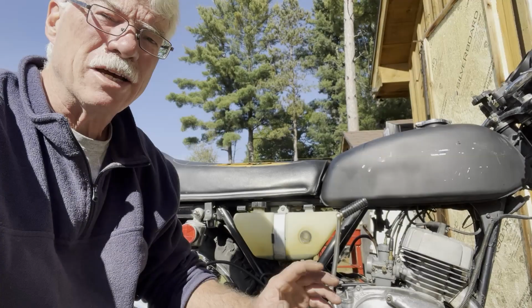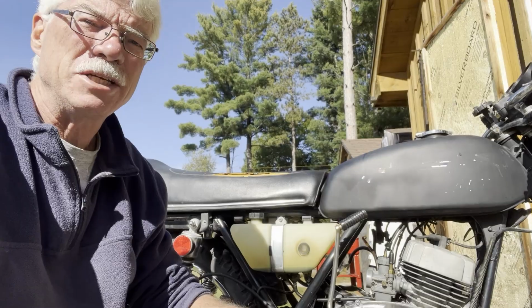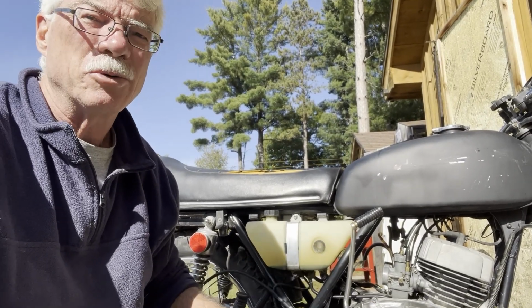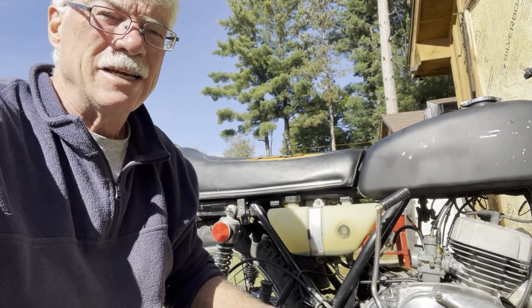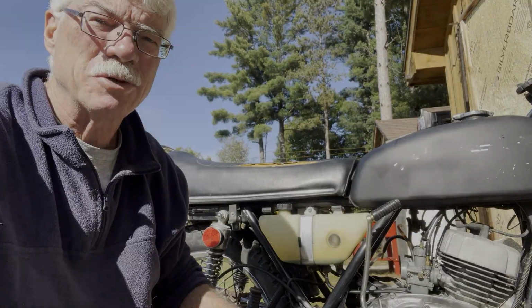But once we got it cleaned out, as you can see, it runs fantastic for a bike that's been sitting for 30 years. So we did discover it needs a new rectifier. So we're going to put in the rectifier regulator kit that bypasses the old school stuff. And then basically take everything apart and we'll start the semi-restoration on it.